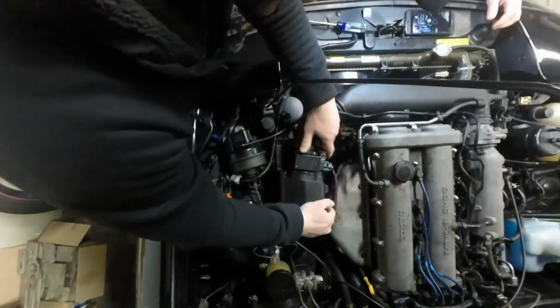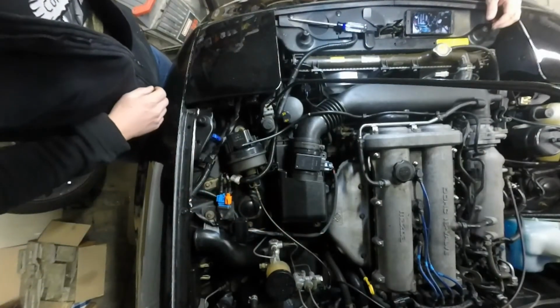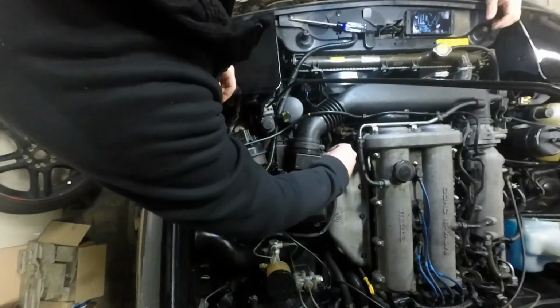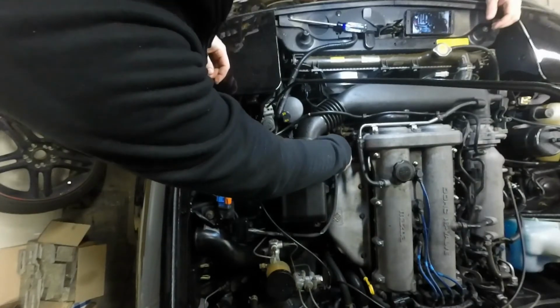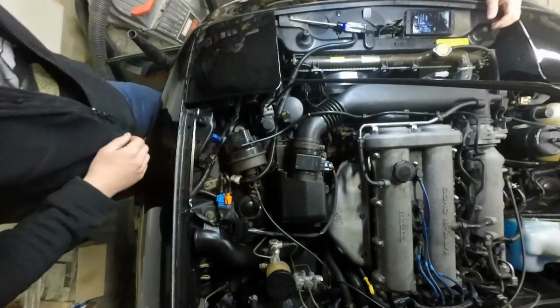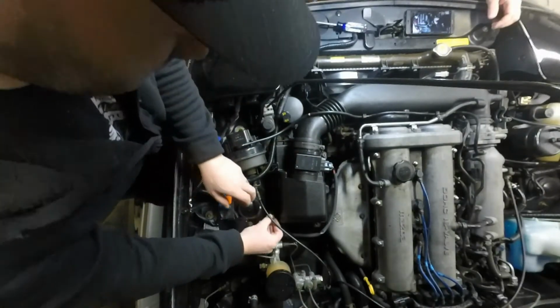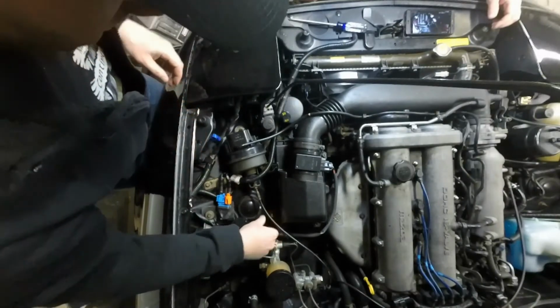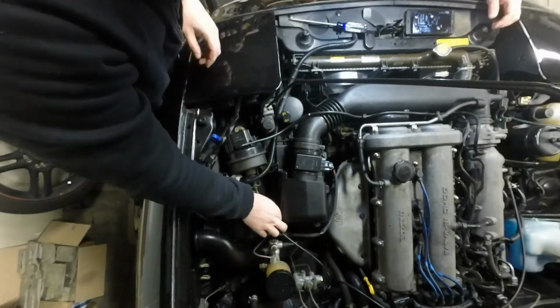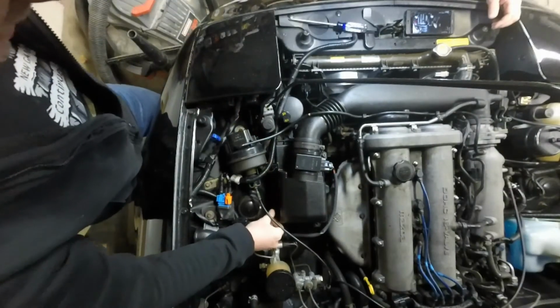Some of you individuals might be asking, hey Trav, why don't you install a cold air intake? They're not that expensive. And the reason being is you're actually going to have less gains going with a supposed cold air intake compared to this one. Reason being is a thing called heat soak.